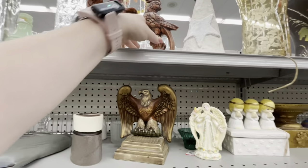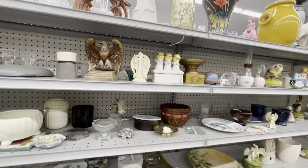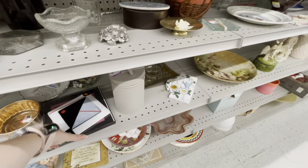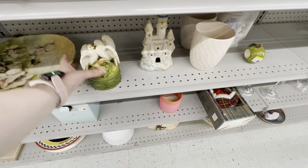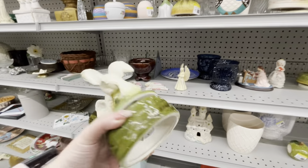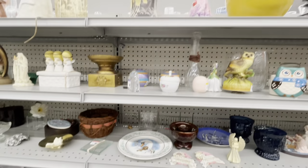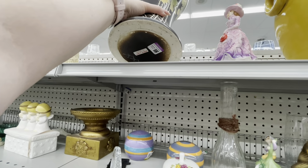$6.99. I'm guessing this one is $6.99. Yes. So $14 for both. $3.99. Oh, it's a music box. Ooh, sorry, it's very squiggly, squirmy. Sorry. This is an interesting vase. Made in Vietnam.